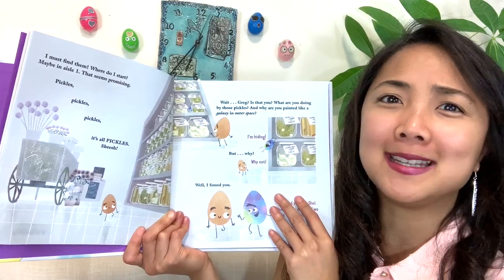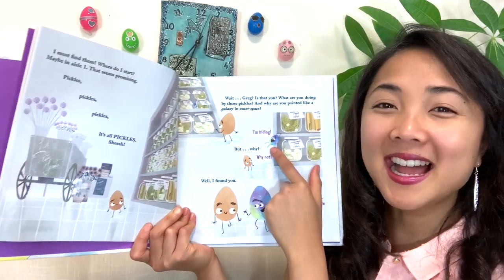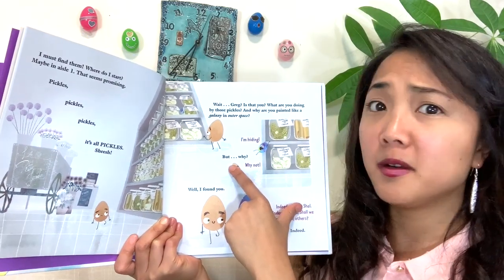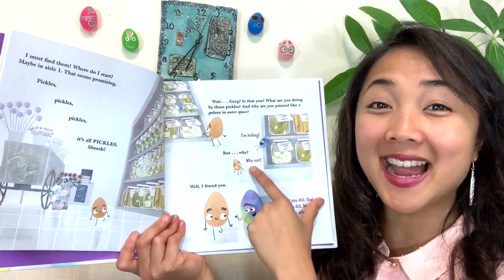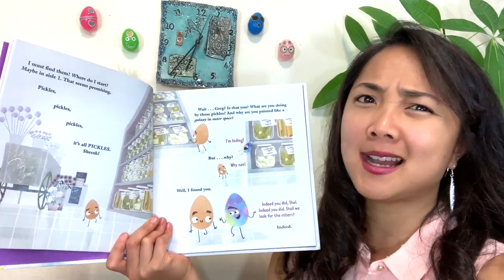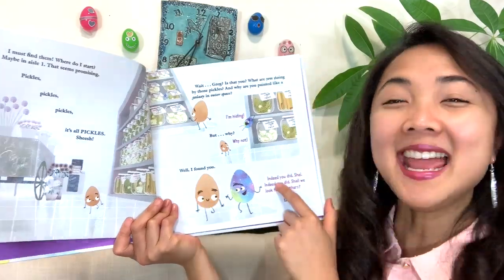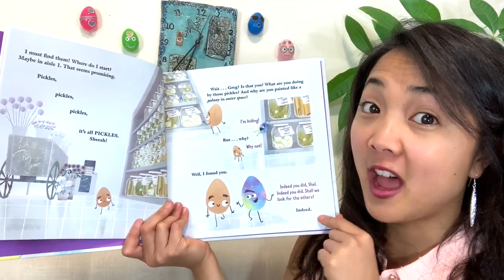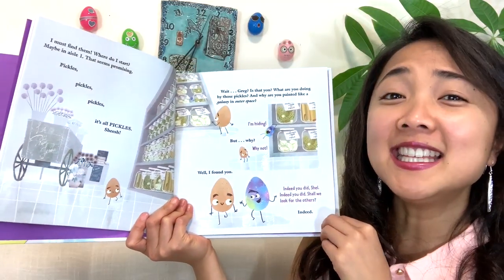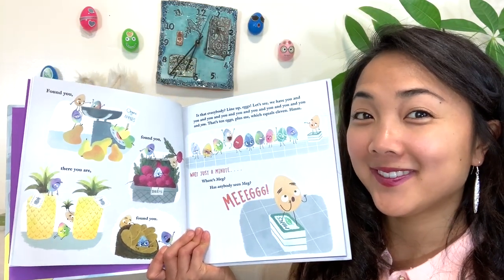So Shell has no idea that they did some egg dye. They're hiding. I'm hiding. But why? Why not? says Greg. So Greg is super cheerful and Shell's kind of like, what is going on? Well, I found you. Indeed you did, Shell. Shall we look for the others? Indeed. And did he find some of them?